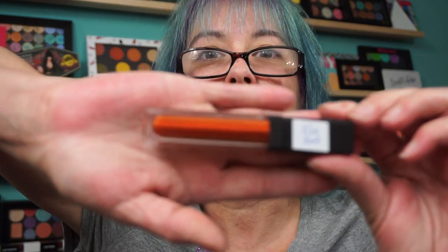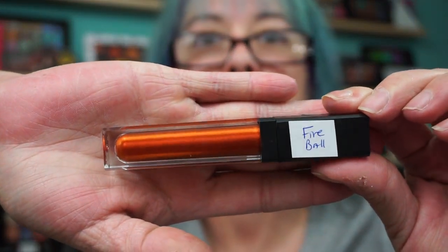Now, what was strange when they arrived, none of them were marked. I'm like, well, that's weird. Why aren't these marked for the shade? So I went online and I did figure out 3 of them. This shade here is Fireball. And they all come with a mirror too.